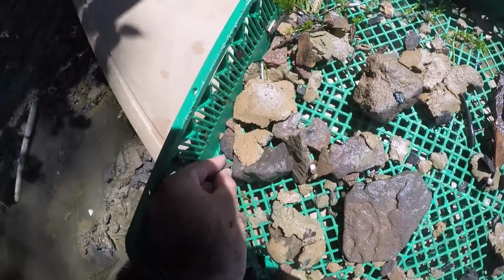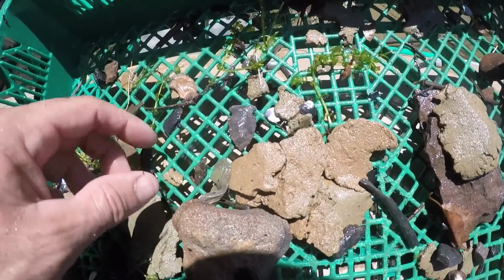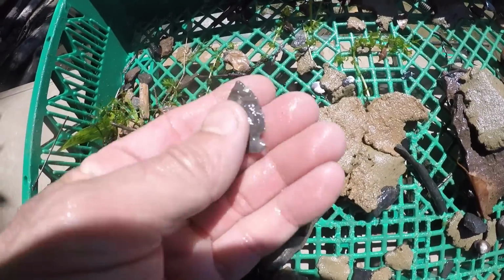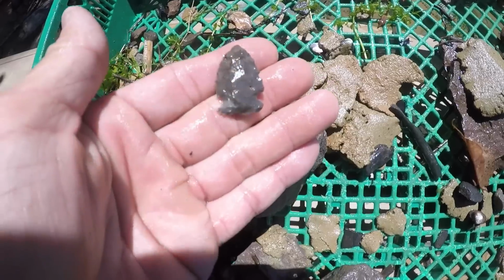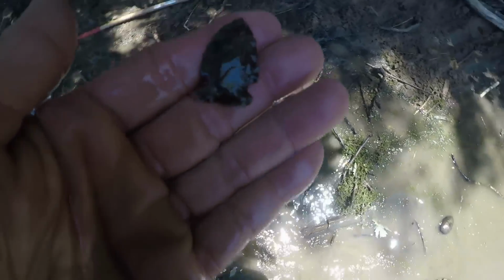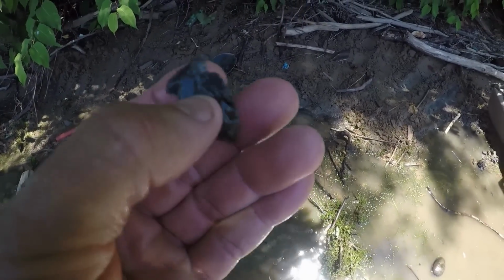There's another one right there. Another little flake. See the point? Looks nice. It's serrated. It's got serrations on it. I think that's more, well, it's ground. It's real thin, but I would more call that a Brereton. But maybe not. That might be a Kirk. What do you think? It's got serrated edges. It's nice. That's a nice little point.